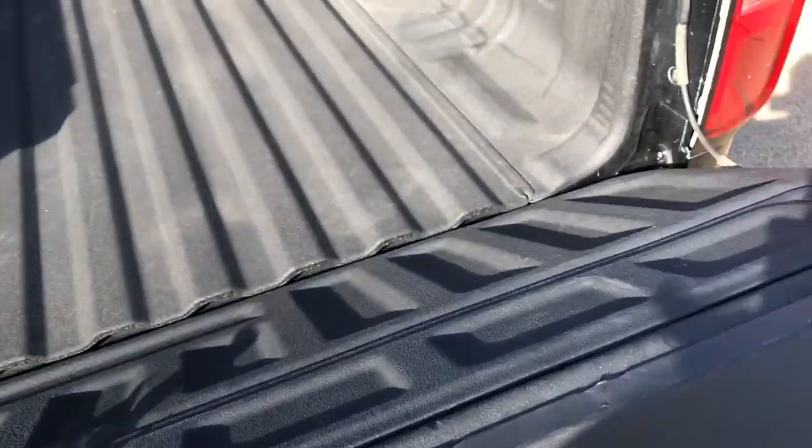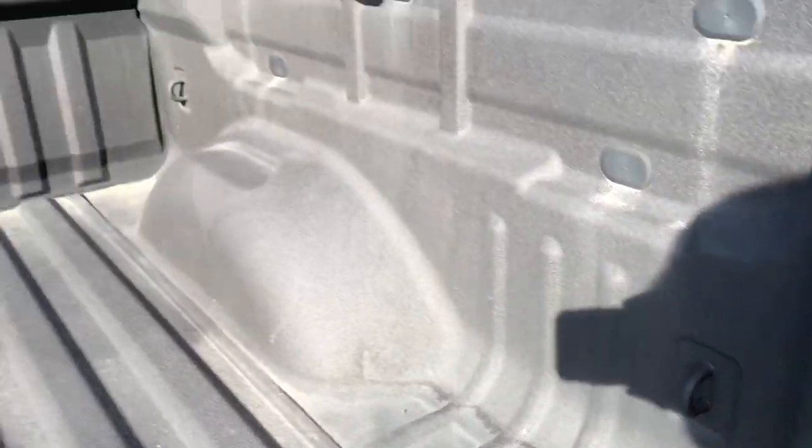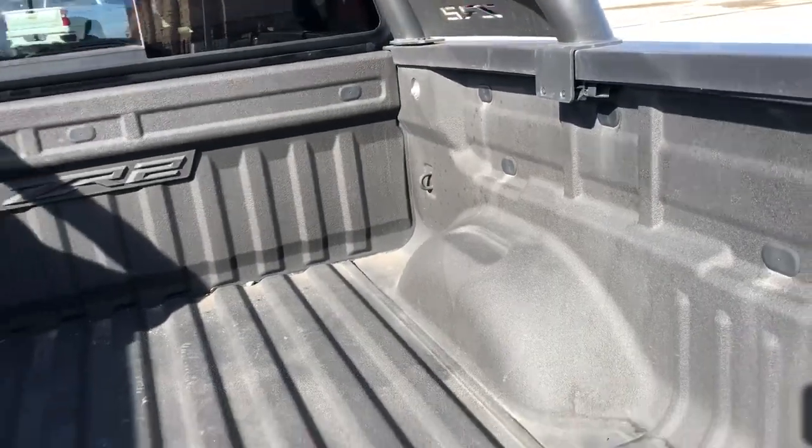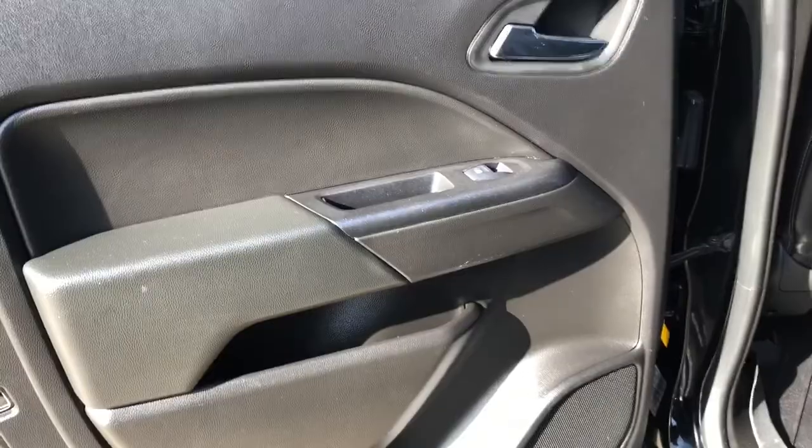Opening up into the rear of the vehicle, we have an easy lift lower tailgate. We have our tie downs in both the front and the back of the bed. And across the bottom of the bed is our bed liner.